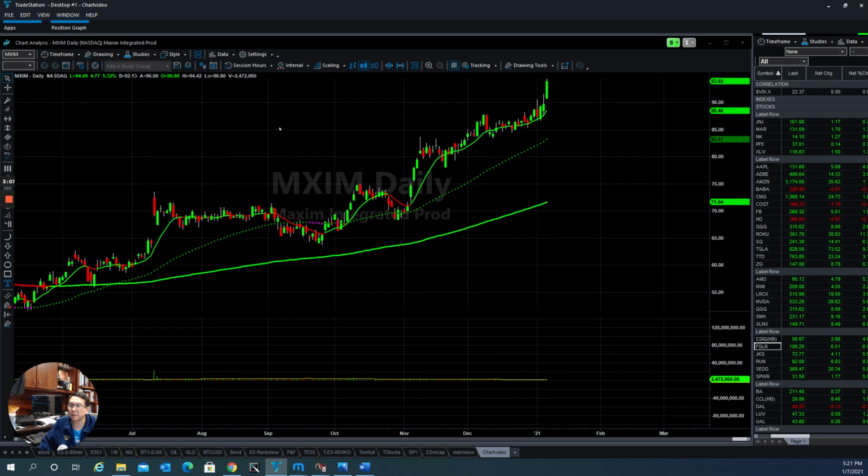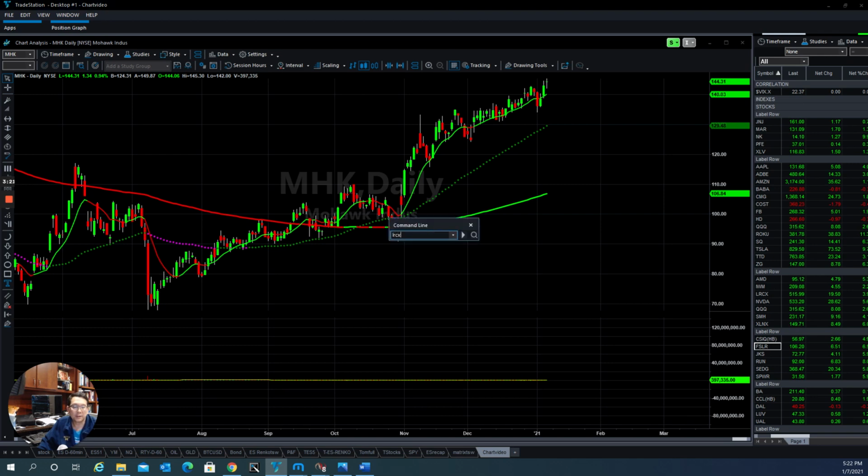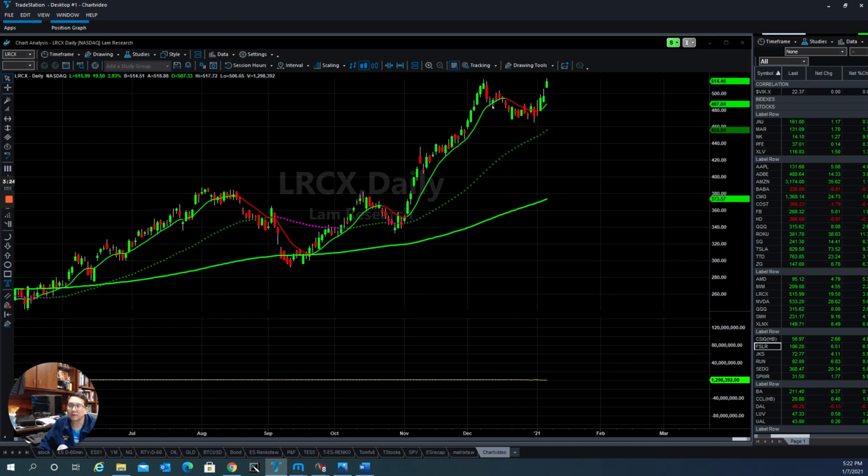MXIM, Maxim Integrated, is also doing well today and took off to the upside. MCHP is another one that continues to rumble to the upside here. Lam Research, LRCX, is another strong one that turned around very quickly and went up, as you can see here. If you are able to identify and understand how to read the chart, you'll be able to see exactly when the market breaks out of the downtrend line and continues to push back up to the upside. You can spot a lot of stocks like this. Every time they go up, they pull back, they break out, and they continue to go higher.